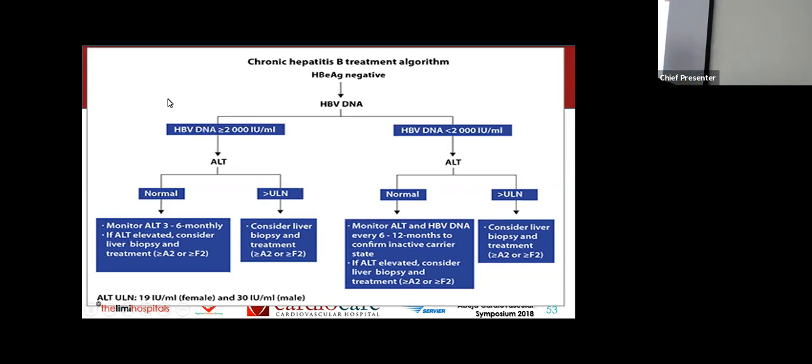Now, if the viral load is high, defined by greater than 2,000 units, I hope that we know how to differentiate between units. The result of the viral load comes in units and in copies. So this one, we're talking about units. Okay, if it's greater than 2,000 and the ALT is normal, we should monitor ALT. And if it goes up, and it almost always does, we should consider treatment or liver biopsy. I'm saying treatment before biopsy because biopsy has less of a role these days. I'm not sure when this chart was actually made.